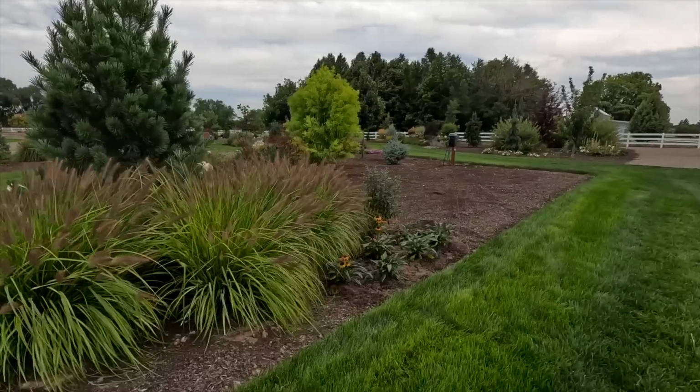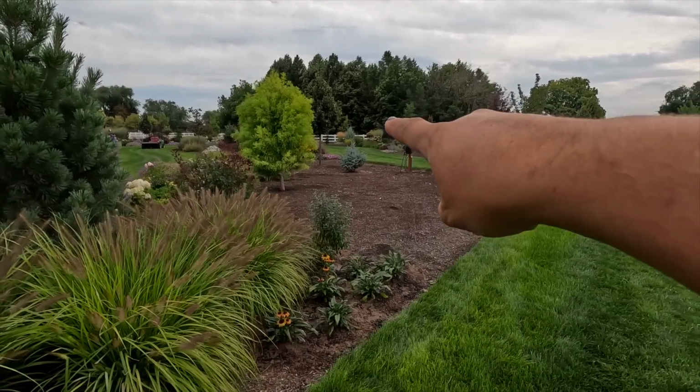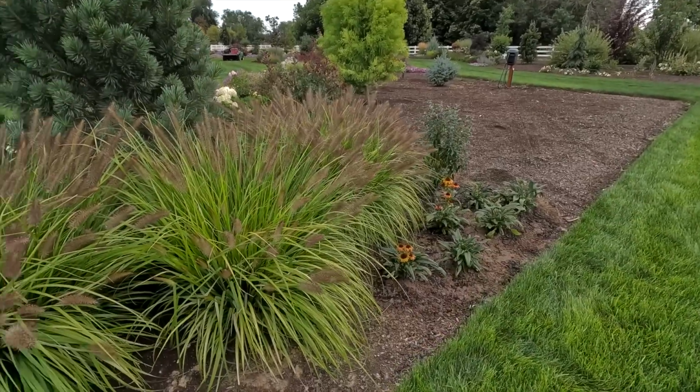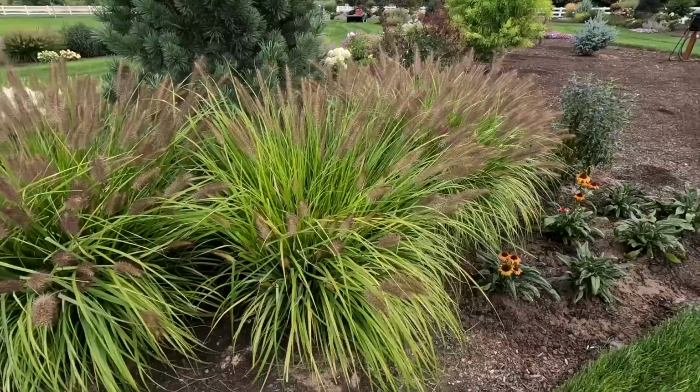But after we had those berms put in around the pond, right here we've got a big open space. Didn't really focus a lot on that. We've put in a Bonnie Blue spruce back there, right in here by the Lemon Squeeze Penstemon, which are looking phenomenal. Highly recommend this ornamental grass.